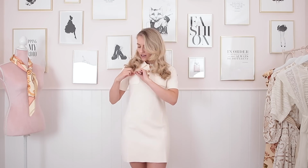It's got little pockets and these gorgeous gold, I think they're rose gold actually, rose gold buttons that just add this really glam detail. I really like the color, this gorgeous off-white, and the whole fit of it is so nice too. The length is perfect. You never really get the trouble of things being too short with And Other Stories, which I really appreciate.